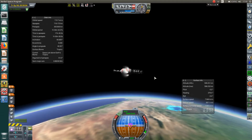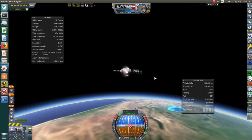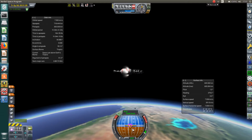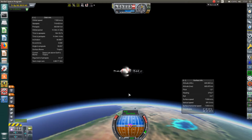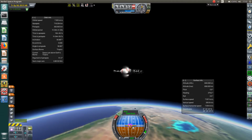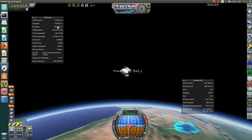Okay, burn number 2, and let's see where this gets us. And another problem: before, I put it to heading 274 because of the 4 degrees of inclination after 90. And I noticed it was here while the marker was all the way over here, so I put it 280 and I think I went overboard. And now we're also burning a little bit retrograde.